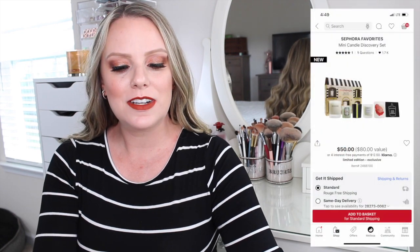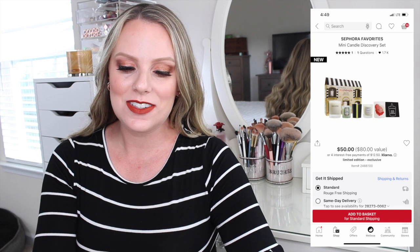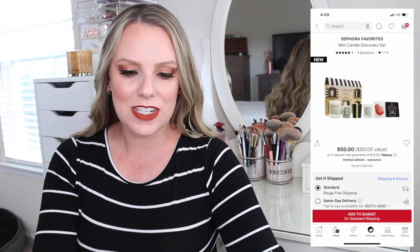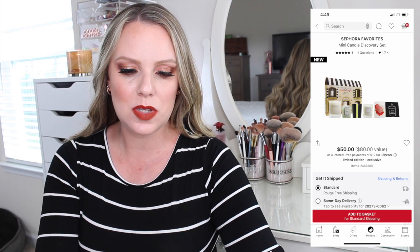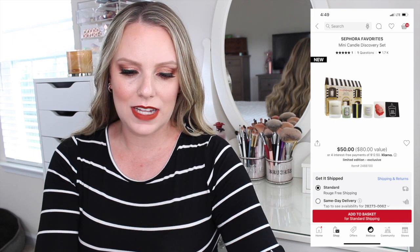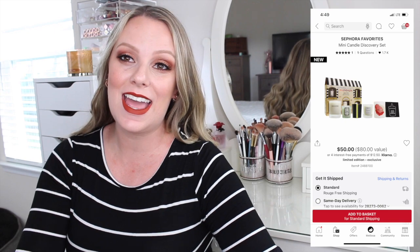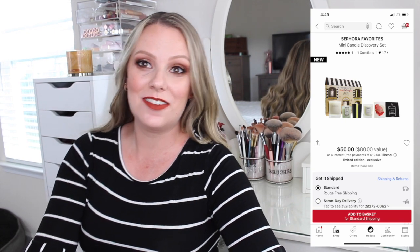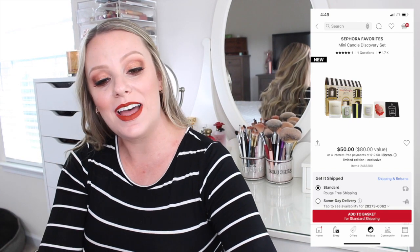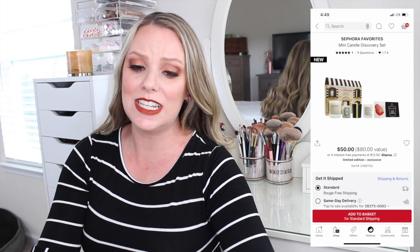Oh, there's a Sephora Favorites candle set. That's cool. If you're a high-end candle lover, this would be cool. $80 value for $50, and it looks like it comes with Replica, Nest, oh, fancy names I can't say. You know, I'm gonna be honest, I am a Bath & Body Works candle lover. I have one burning right there. They're just my favorite, okay? They just are. But if you like those fancy high-end candles, this would be a good gift, I think.